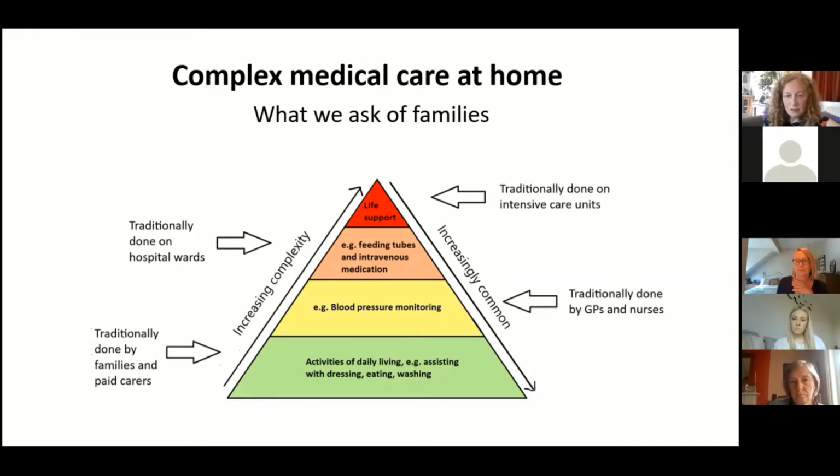And that means that parents are increasingly being asked to do not only traditional tasks done by families, but also the sorts of work done by GPs, traditionally done on hospital wards, and dipping into the sorts of things that would happen on an intensive care ward. Obviously, those are the tip of the iceberg and least common, but still form a significant burden for some of our families.